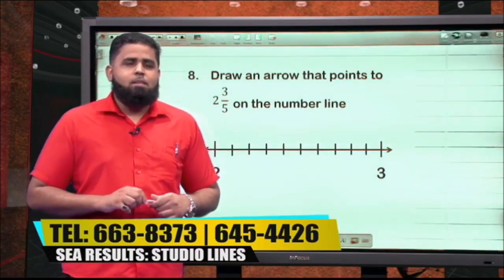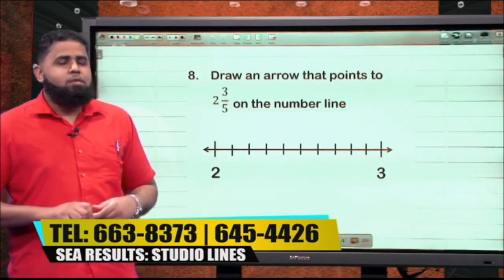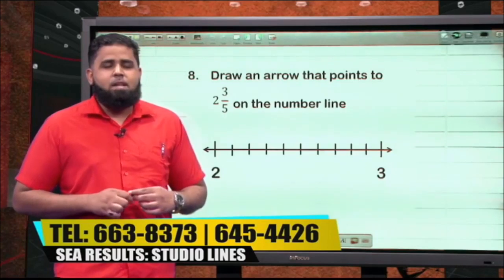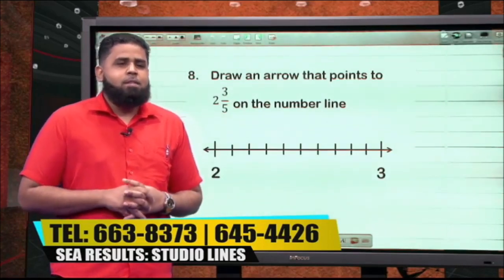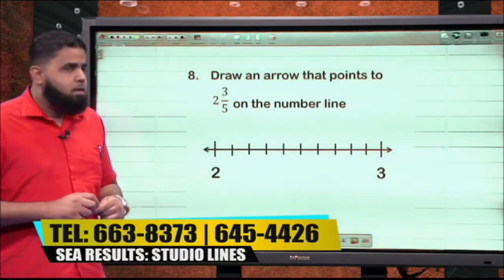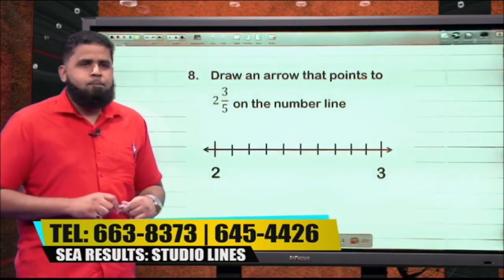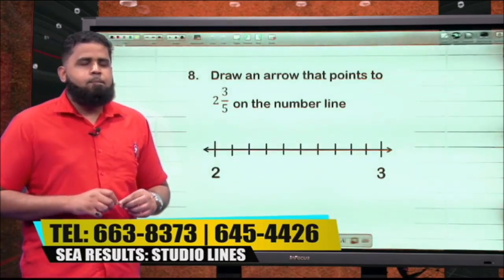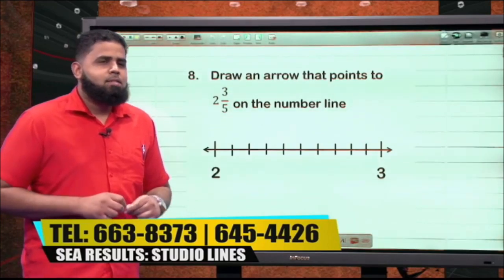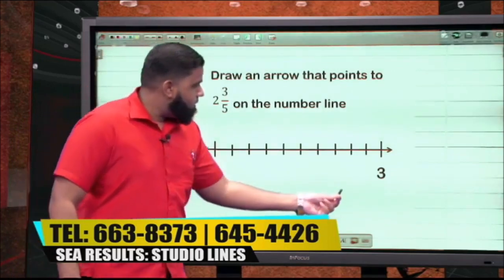Ariana. Welcome, Ariana. So, Ariana, we have to draw an arrow that points to 2 3/5 on the number line. Can you help me with that? Do you have any ideas? Yeah, so what I know what to do is 2 will go to 3, which is the whole number, right? Which is the whole number? 2, yes, on the left hand. Yeah, then 3, right. So these are both of our whole numbers, yes.